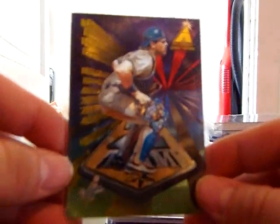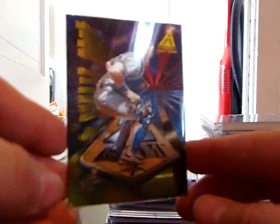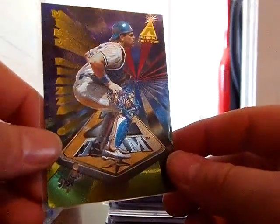This one I hit a buy it now. I probably overpaid, but it's one of the most iconic inserts of my childhood. Got that there.